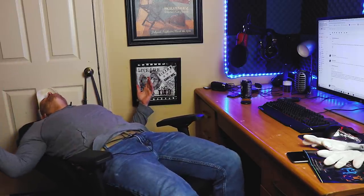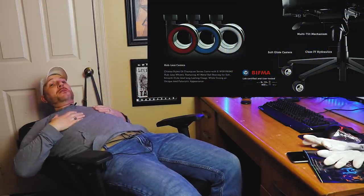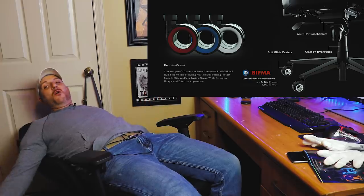Now, one of the coolest things that I noticed is obviously most chairs lean back. As you can tell, I've already got it leaned back pretty far. But look at this thing, watch this. This turns into a bed. So if you're sitting and you're getting tired and you want to take a little siesta, then here you go, because this chair does it. And I'm 6'2", 200 pounds, and it's holding me with no problem at all.